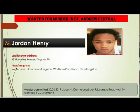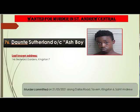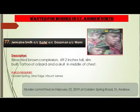Jordan Henry is wanted for murder committed in St. Andrew Central, that is on Lady Musgrave Road. Dante Sutherland, O.C. Ashboy, he's wanted for murder committed along Dallas Road, Kingston 6, St. Andrew, that's St. Andrew Central again. Jermaine Simmet, O.C. Cartel, O.C. Gaza Man, O.C. Worm, he's wanted for murder committed in St. Andrew North Division. That's Golden Spring Road.